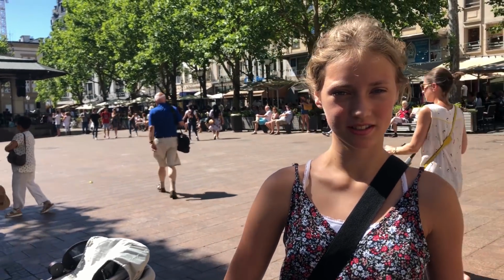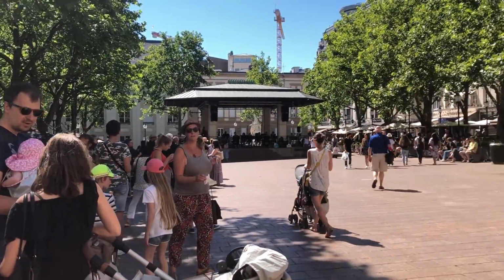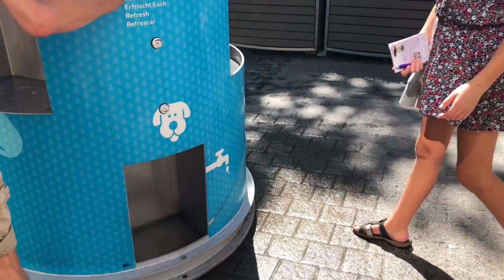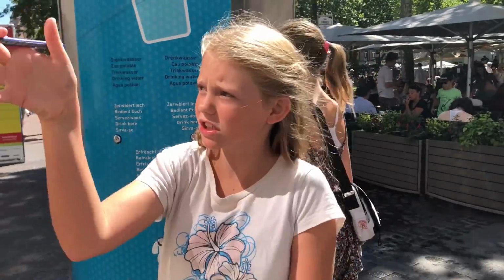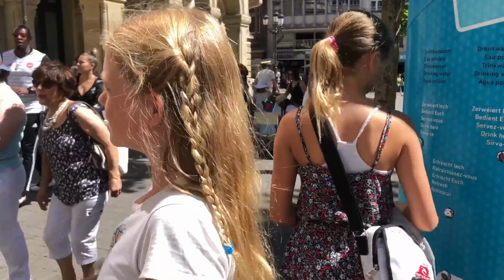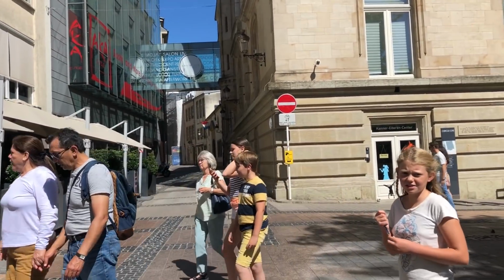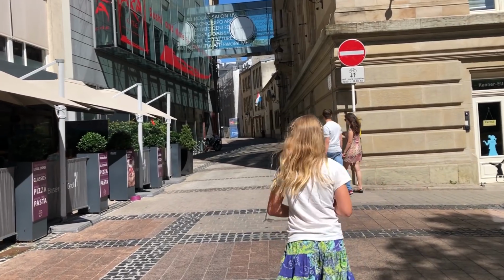So this is Place des Arts, and almost every day in the summer they have concerts. Doggy fountain. So we were wondering where this glass bridge was, and it's just beside it, right here. It's right there, so that glass bridge connects the two buildings together.